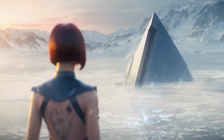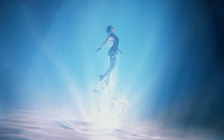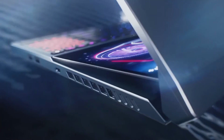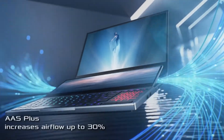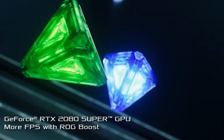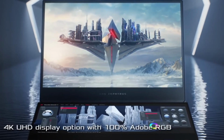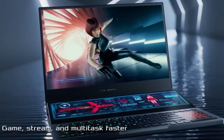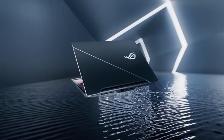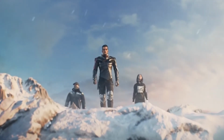The Zephyrus Duo has an arguably more noticeable feature. Yes, there's a fairly big chin at the bottom of its primary display, but that's not lazy design. The ROG ScreenPad Plus articulates, angling upward and making it much easier for you to see both displays at once. The 14.09-inch ScreenPad Plus packs a UHD touchscreen with a non-glare coating and stylus support, and it should make it easier to stream a game and keep an eye on your stats without cluttering up the main screen.